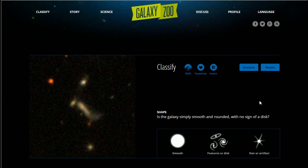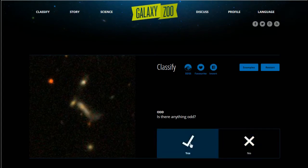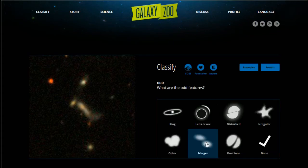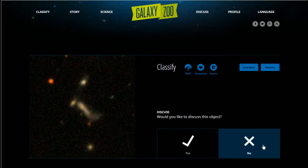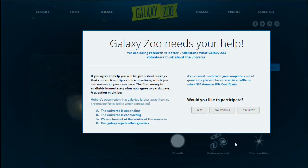Whoa. What is this? Is the galaxy smooth and rounded? I think this would be smooth and then cigar shape. Yeah. Cigar shape. Is there anything odd? Well, yes, it has two eyes. It is a bit odd, yes, actually. I'm just going to say other? I don't know. I'd say probably merger. Merger? Maybe. Yeah, it is, really. There's something going on. No.